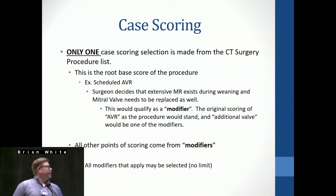So as far as case scoring goes, only one case itself is selected from the actual case list. And the reason is, you wouldn't want to modify your score midway through the case simply because you changed things. We have things called modifiers for that, and I'll elaborate on that in just a second. But your root base score of the procedure starts. If it's scheduled as an AVR, you score it as an AVR. If it changes mid-pump run, like you're coming off pump and your surgeon looks at the TEE and there's extensive MR and you got to go back on to replace that, it would be a modification later and an additional score added to the case.